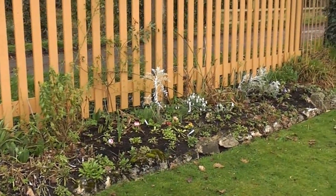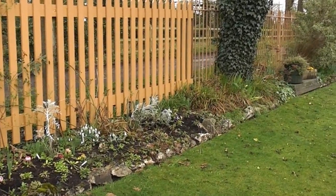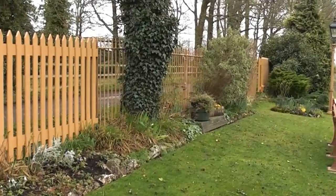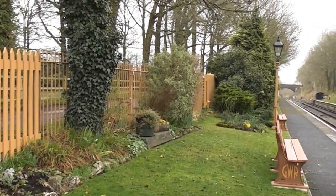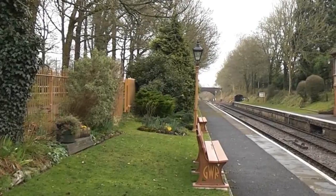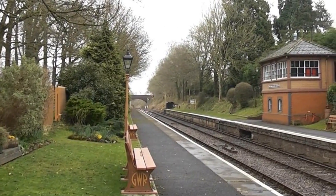It's rather cold this morning and a little bit drizzly. So apologies if this camera's shaking a little bit, my hands are quite cold. You can see more signals in the distance saying go, which is not the normal condition.